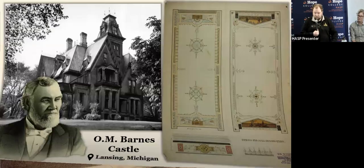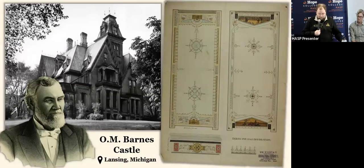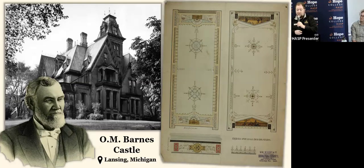Now, because we're from Lansing, I can't not talk about some important Lansing things. The key one that I want to talk about is the Barnes Castle. This was an incredible home that was built contemporaneously with the Capitol in the 1870s. There have been rumors about this home for a long time that Mr. Barnes, who was Mr. Lansing, a railroad magnate, a state representative, the mayor, he did everything, built this home on the banks of the Grand River in downtown Lansing in the 1870s.